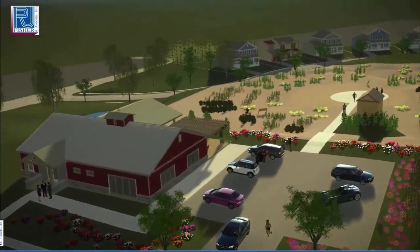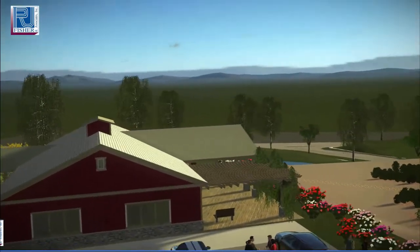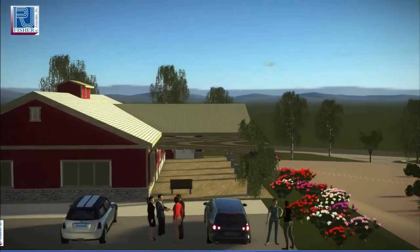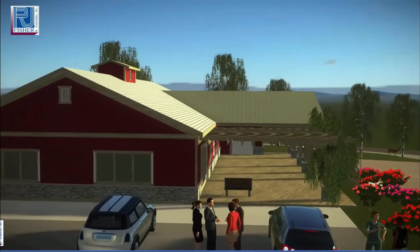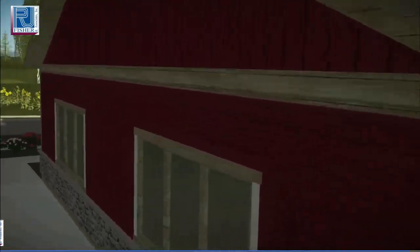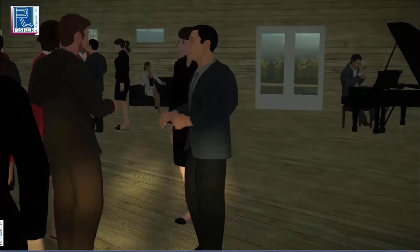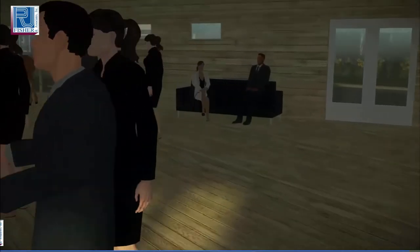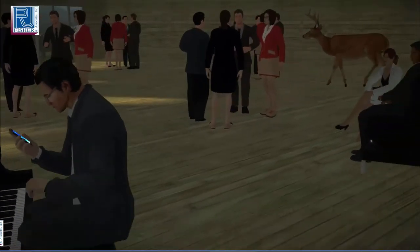Now, it's not just the exterior of the buildings that we have. We can also go on the interior buildings. This particular one, we didn't get too fancy with the interior, but we just wanted to show what maybe the grand opening of this community might look like. So here we have our grand opening. We have a guy playing a piano here. Looks like he might be more interested in looking at his cell phone. Oh, and there's one of Santa's reindeer that kind of snuck into the building too.